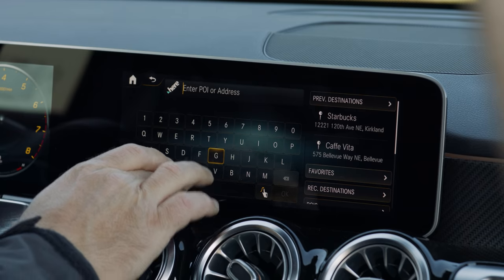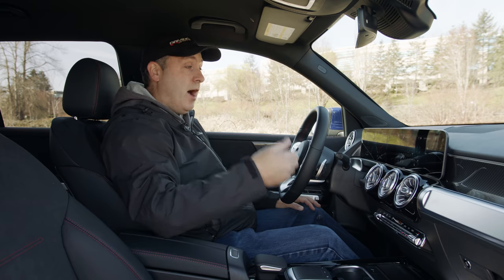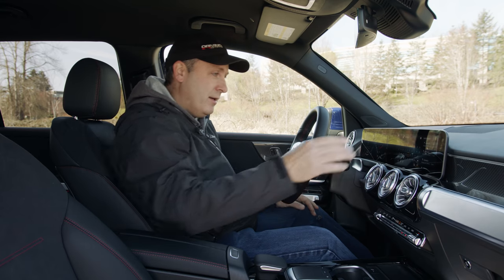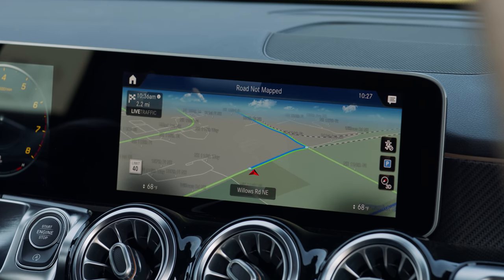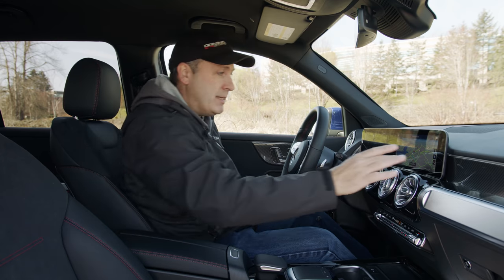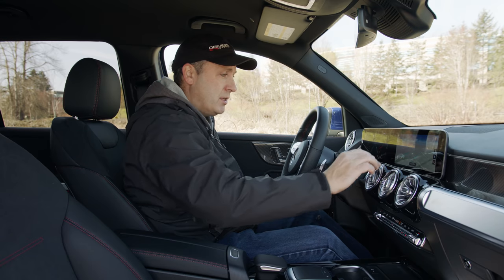Nothing. Starbucks. Oh, well, it can find Starbucks. Obviously, the man is again siding with big corporate coffee. Oh, well, let's go ahead and navigate there. And boom, very easy, gives you lots of information, and the display is crystal sharp and looks amazing. You can also switch between two-dimensional and three-dimensional views. Oh, we can find parking in the vicinity. Lots of good options here.